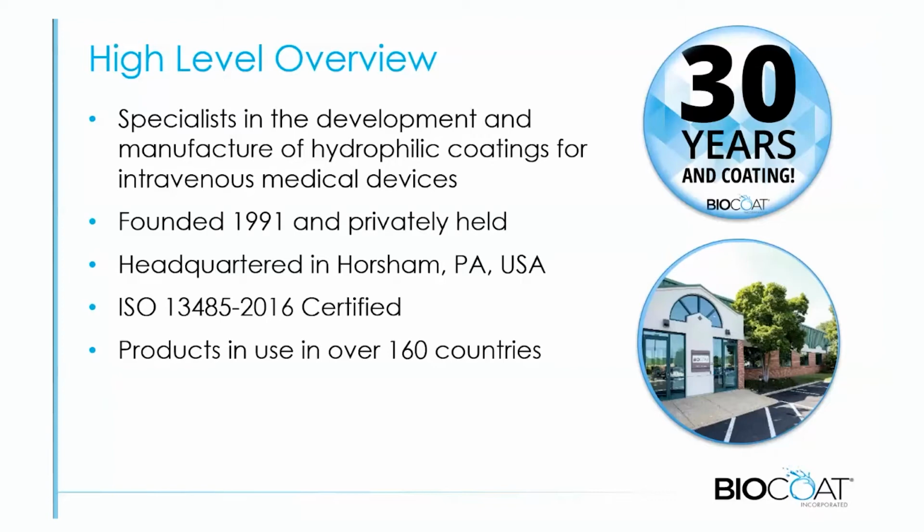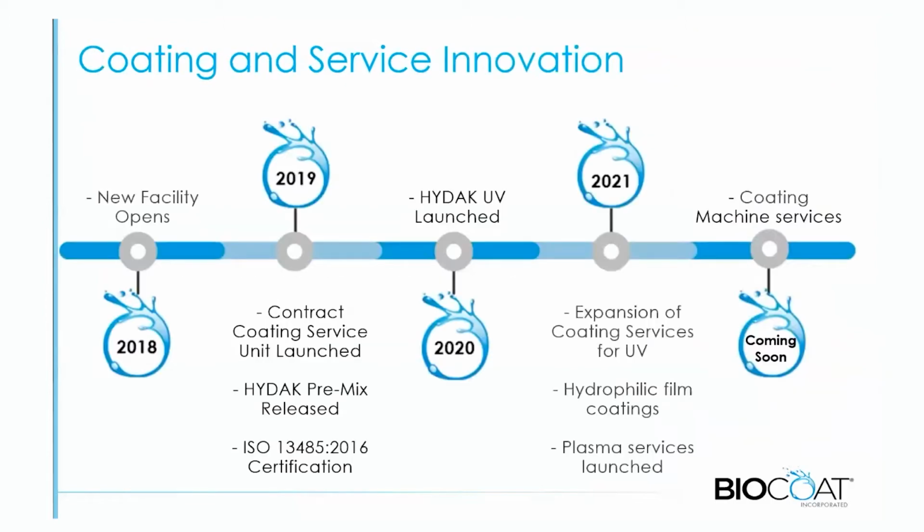We are an ISO 13485:2016 certified operation, and we have products that have been in use in over 160 countries around the world. From the time that I joined in 2018, we've made a lot of progress in our coatings and services. We've been innovating for the last 4 years. In 2018, we opened a new 40,000 square foot facility, which houses all of our production, operations, and services.